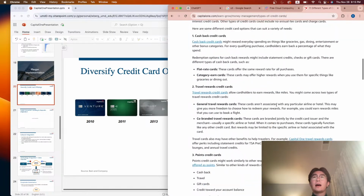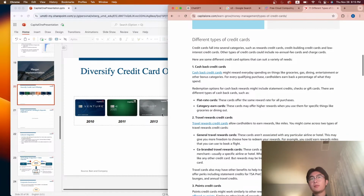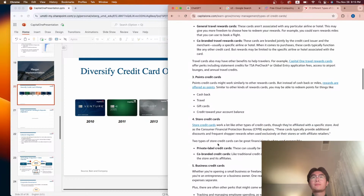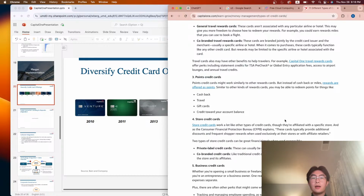Okay, so I'd imagine Capital One today, they have cashback credit cards. I think that's Saver, maybe even Quicksilver, I'm not entirely sure. Venture, that's definitely a travel rewards credit card. Points, don't know. Store credit cards, I think they do. It's not listed here, but I saw they had one with Bass Pro Shops, Cabela's, maybe a few other ones.